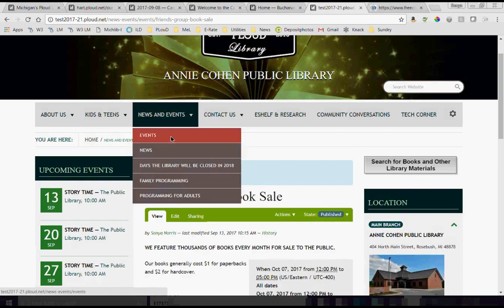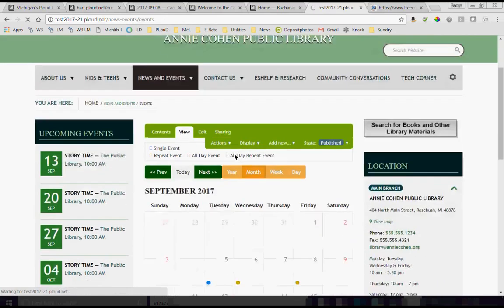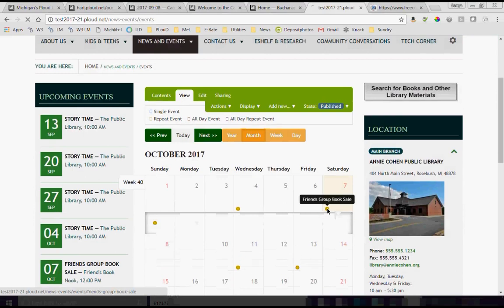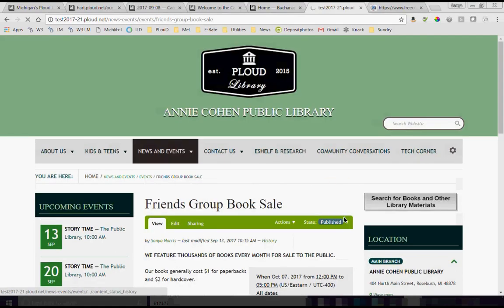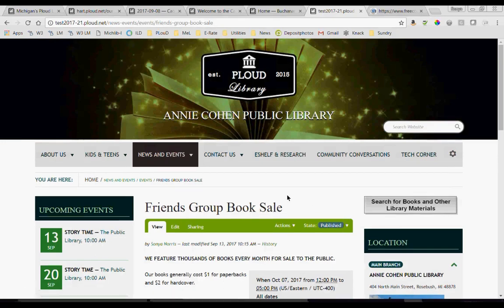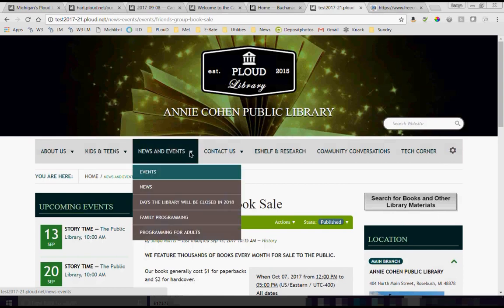If I go back to my calendar and go into October, I can see that it appears here on my calendar. So quickly, that's how you would add a single event to a calendar. But there's also a feature of Plone websites called collections, where you can pull multiple events out of your calendar.